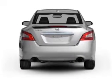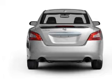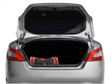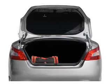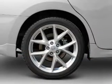Premium wheels lend a distinctive appearance. Savor your listening experience with the premium sound system. Anti-lock brakes help you bring your vehicle to a safe stop. Enjoy the comfort of dual temperature controls. Let the outside in with a power sunroof.